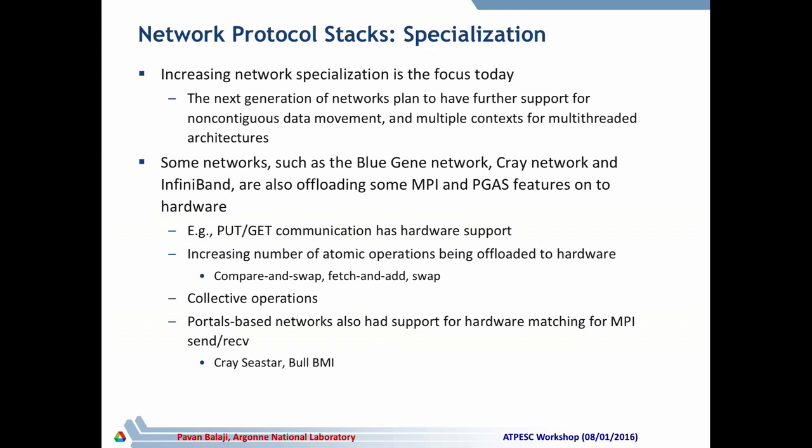So the portals-based networks such as the Cray C-Star or the Bull BXI network that's coming up next year, I believe, they are already looking at offloading MPI send-receive matching, for example, on the network hardware directly. So there is more and more incentive for network adapters to try to offload higher level stacks onto the network adapter.